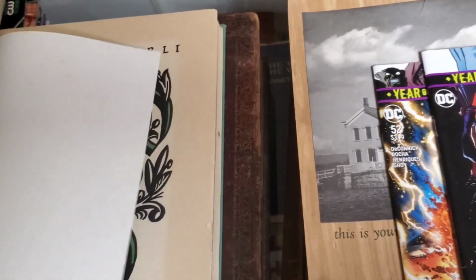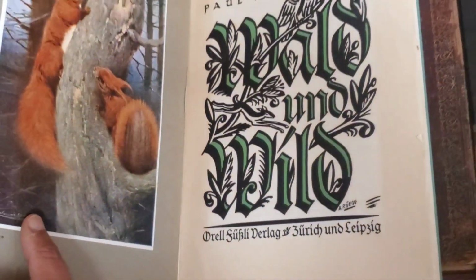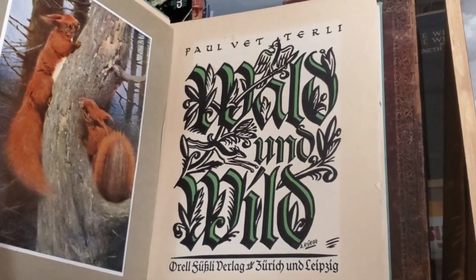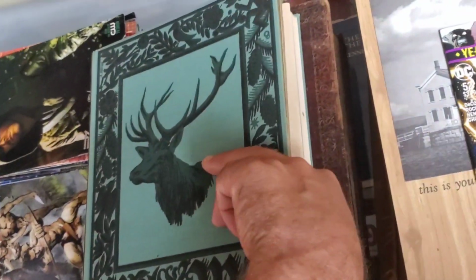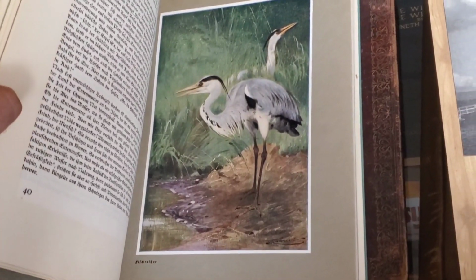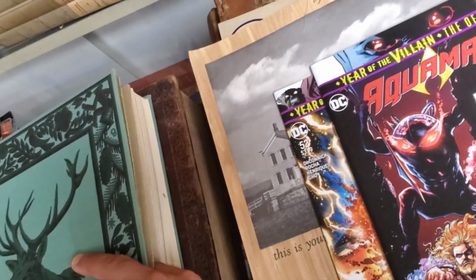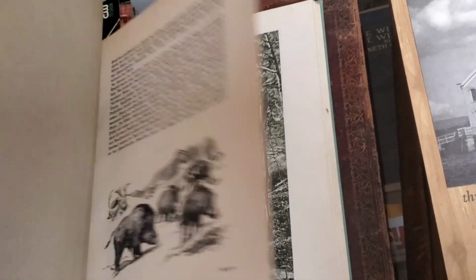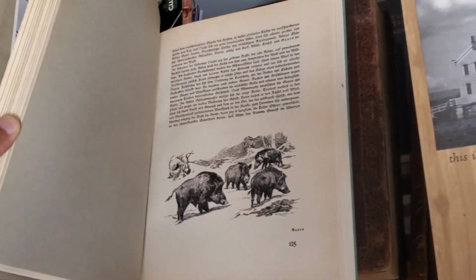It's all in German, and it all has these tipped-in plates. Really nice color. Paul Turley. And I really have been enjoying this book, and I will be listing it. This will definitely be an online book, I'm assuming, but things do surprise me.